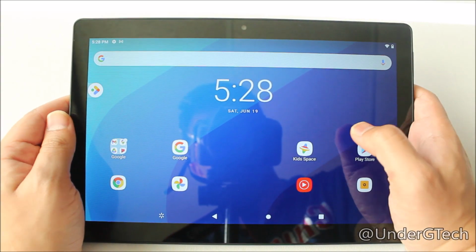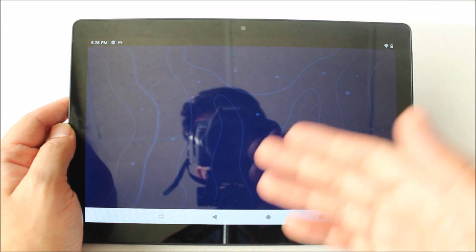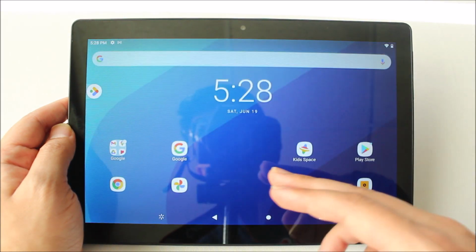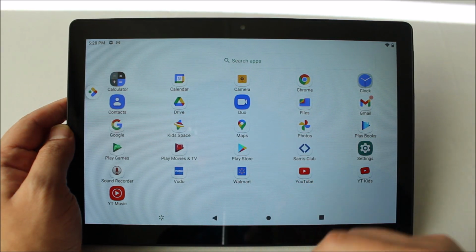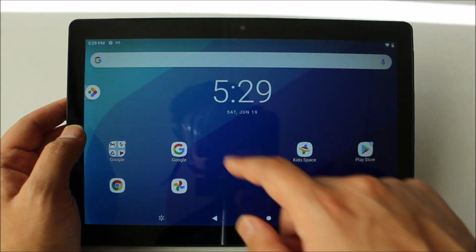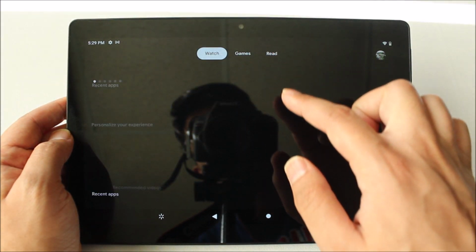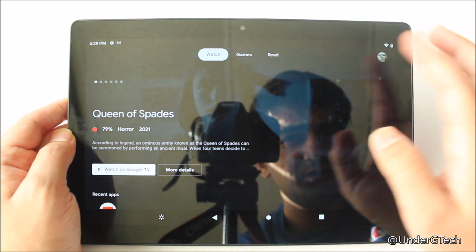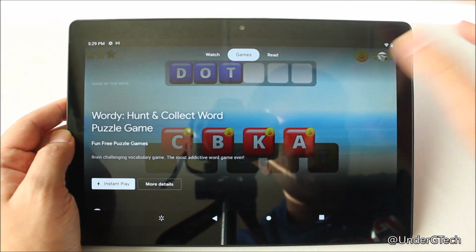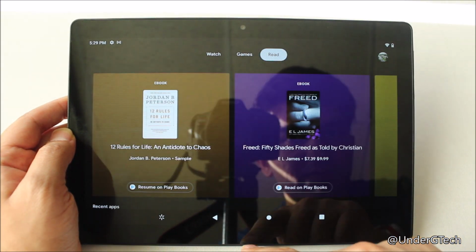There is some bloatware on here installed, including Kid Space, which is obviously for kids if you want to set it up for a kid. But besides that, there's a Walmart, Vudu, and Sam's Club that's normally there in other tablets. This time you have an entertainment hub area where you can watch your videos or whatever streaming services you use, the games you might play. I have nothing downloaded at the moment. I guess you could download from here if you wanted to, or read.